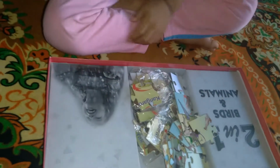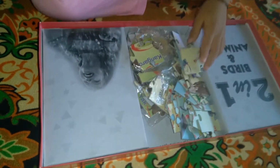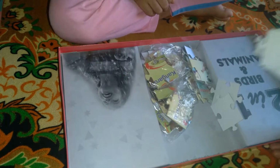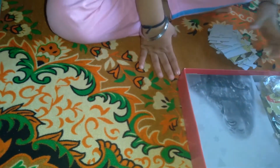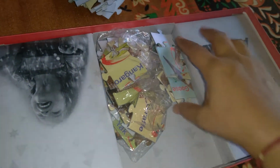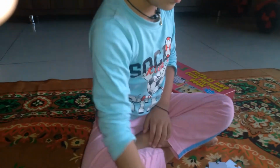Okay, very nice. Now let's do it. First birds. Okay. Let's check out. These are the birds puzzle. And these are animals. Okay, one for animals and one for birds. Okay, let's do first, which one do we do? Birds. Okay. First two birds.